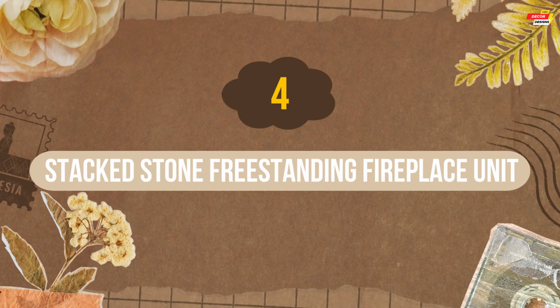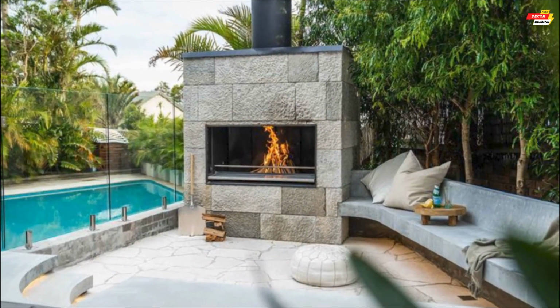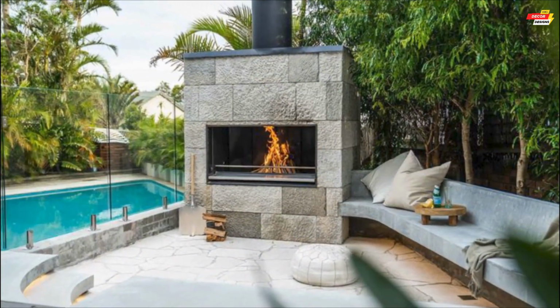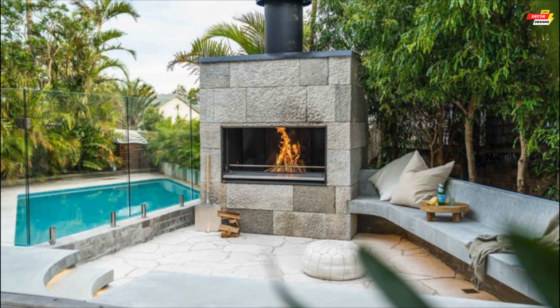Four, stacked stone freestanding outdoor fireplace unit. A more traditional and robust option, a freestanding stacked stone fireplace can be a beautiful focal point. Look for designs with a narrower profile and a taller stature to minimize their footprint while still making a significant visual impact.